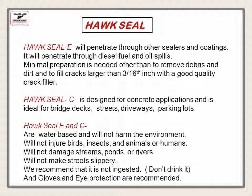Hawk Seale will penetrate through other sealers and coatings. It'll penetrate through diesel and oil spills. Minimal preparation is needed other than to remove the debris and the dirt and fill the cracks larger than 3/16 of an inch with a good quality crack filler. Hawk Seale is designed for concrete applications and is ideal for bridge decks, streets, driveways, parking lots, and so forth.